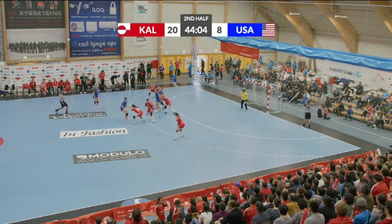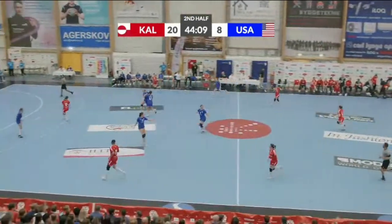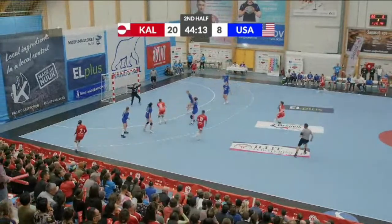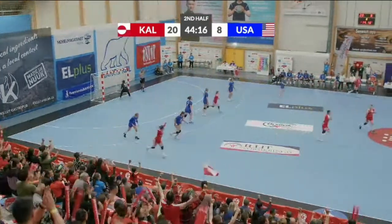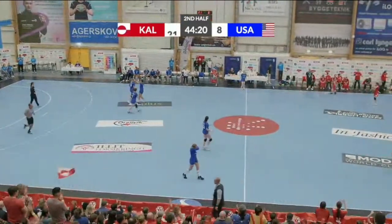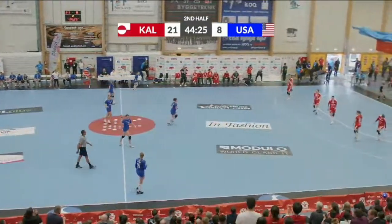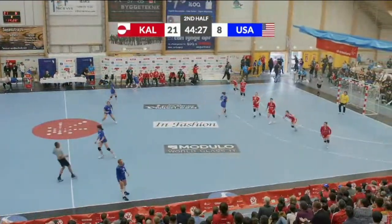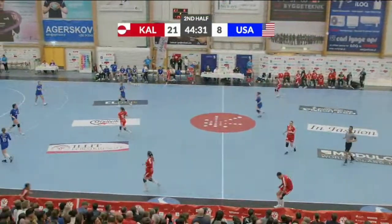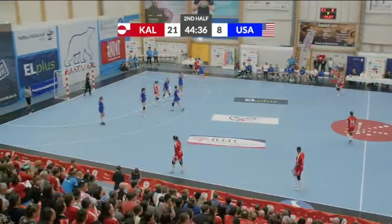Bellows, pass to Monroy, goes off her hands. Greenland to recover and restart play on the offensive end for them as they find a wide open pivot. Not much Wheeler can do there. Sings that one bottom right corner. Gascon to restart play at midcourt. That ball goes out of bounds. Another unfortunate turnover there for the U.S.